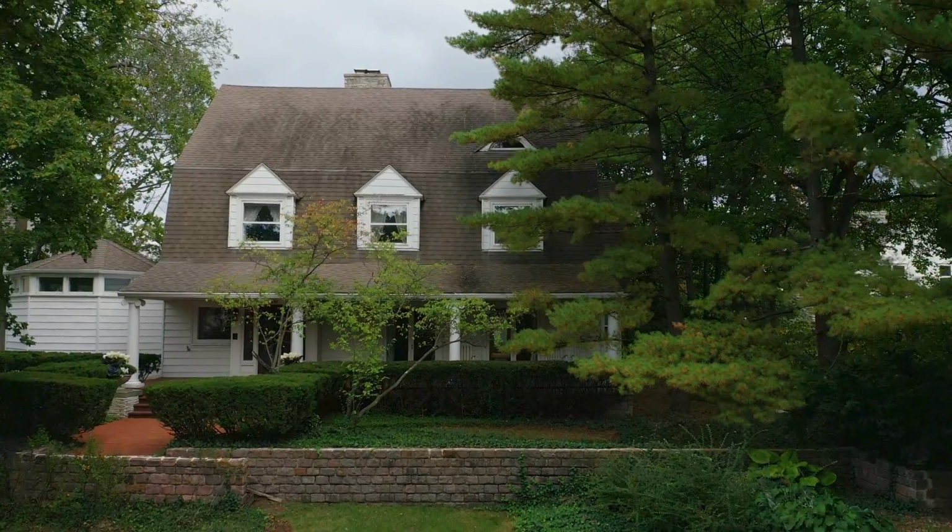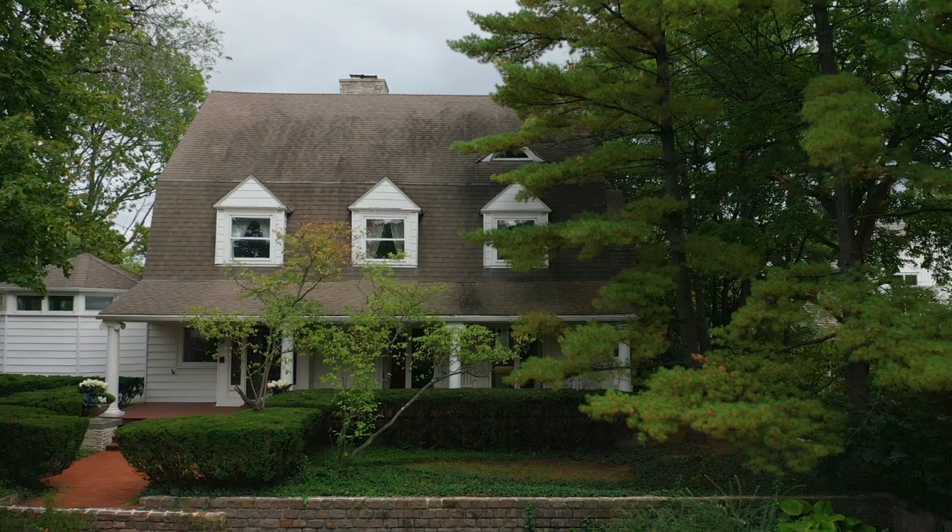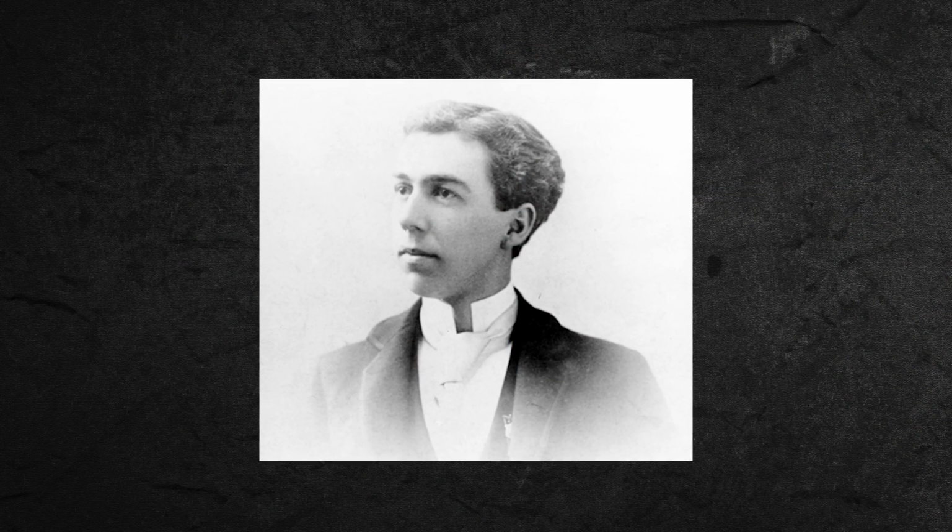We are at the Bagley house in Hinsdale, Illinois. The very early work of Wright's, 1894. And interestingly enough, it is a work that Wright published a fair amount early on in his career.